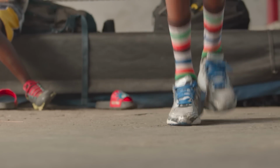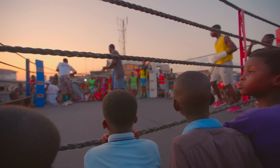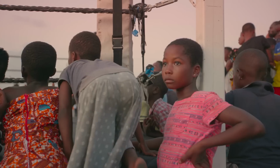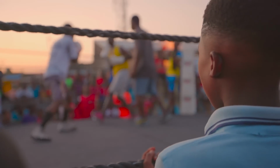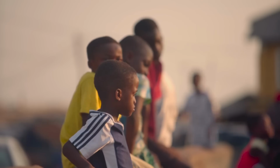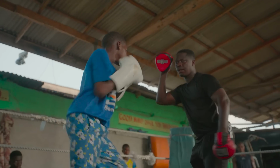They do with the little that they have, and they become tough by doing it. Most kids are born to poor, unemployed parents, and winning in the ring offers the easiest path to fame and fortune. So they begin training at a very young age.